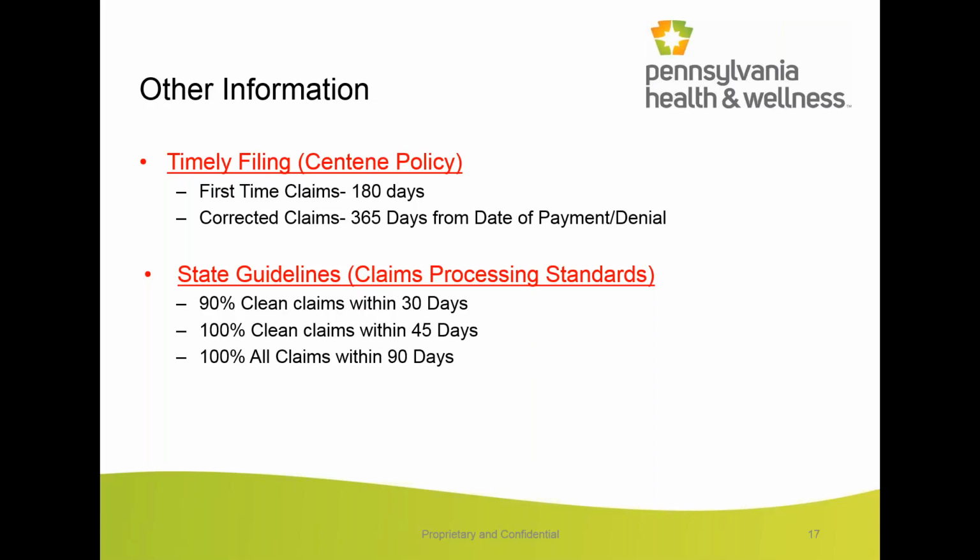due to any system issue that PHW had. So if you submit a claim and it rejects, and by chance it happens to be a system issue, we would honor that you did not have that opportunity for a clean first claim. But if you're submitting with an incorrect member ID, or the member was not valid at the date of service, those would not be considered exceptions.